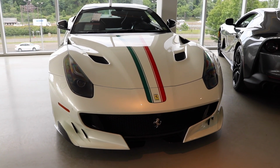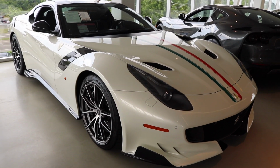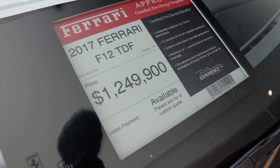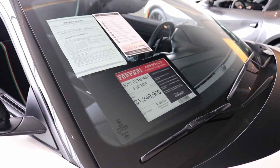Today I'm at Ferrari Maserati Long Island and I'm going to be doing a walk around of this 2017 Ferrari F12 TDF. It's currently for sale. They're asking $1.2 million for it, so if you're interested, come to Ferrari Maserati Long Island.